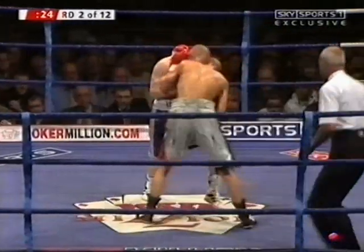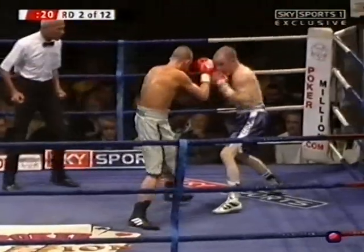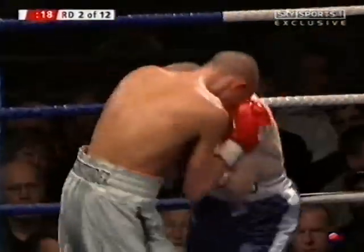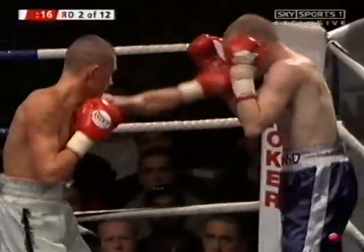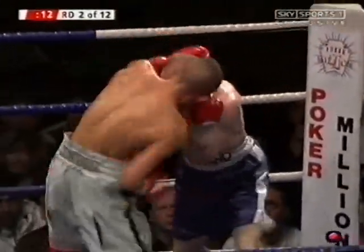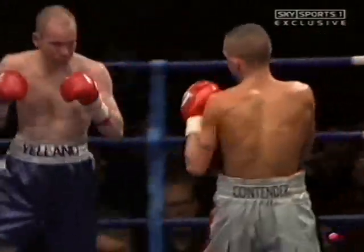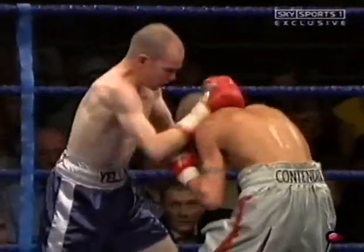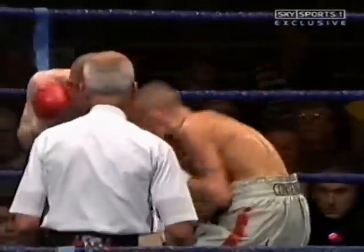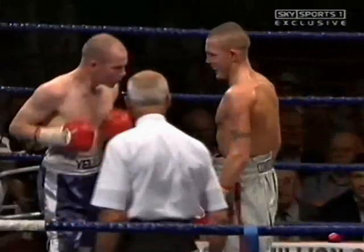He was a pretty good amateur himself, although he's come up really quietly and few people have even seen him before. Jamie Yelland. There's a good left hook from Booth there. He's just keeping those gloves up. Just walked onto one, but he took it well. Interesting.